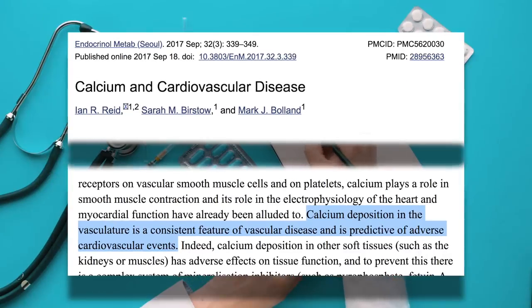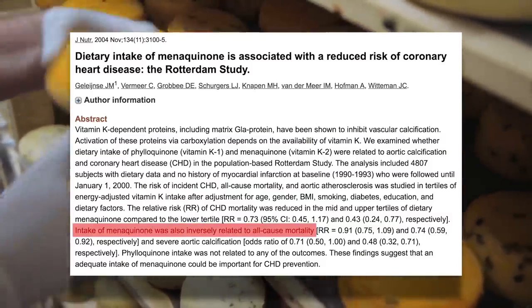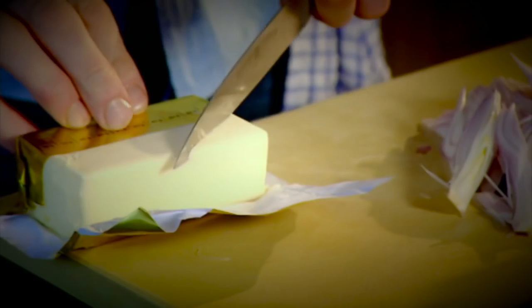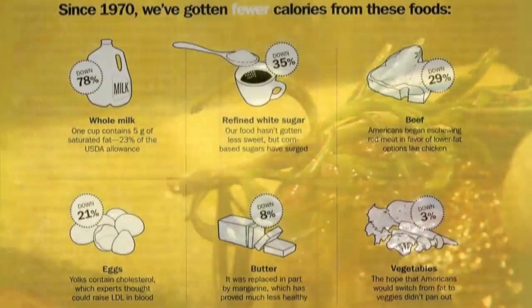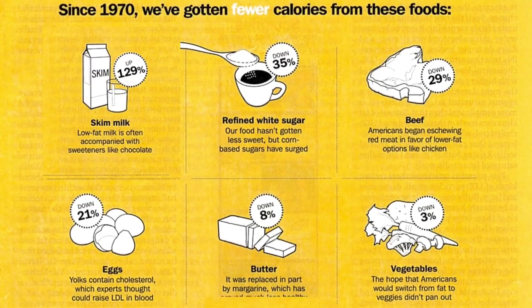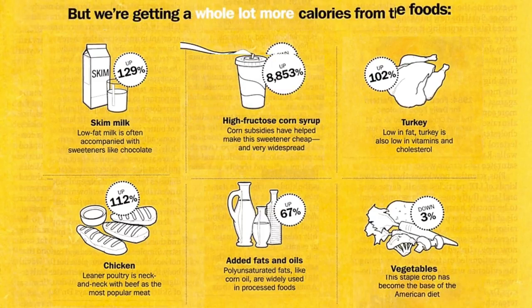Calcium deposition in the vascular system is a consistent feature of heart disease. Interestingly, as this 2004 paper showed, vitamin K2 intake reduced mortality rates from heart disease and all causes, but vitamin K1 found in soybean and canola oil did not. And more recently, we're seeing articles like this. Let's take a brief moment to review how our eating patterns have changed following the dietary recommendations. Less whole milk, more skim milk, less butter, way more polyunsaturated oils, less eggs and beef, and more lean chicken and turkey. Top it all off with a gigantic increase in sweet syrup.